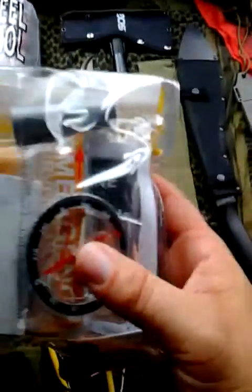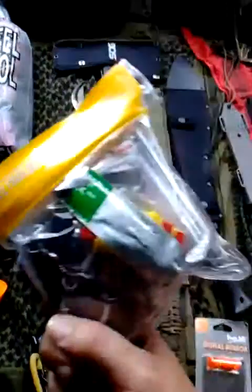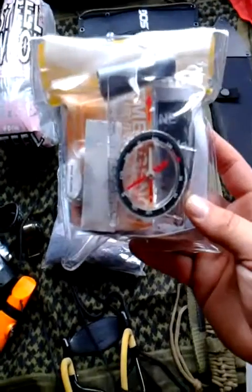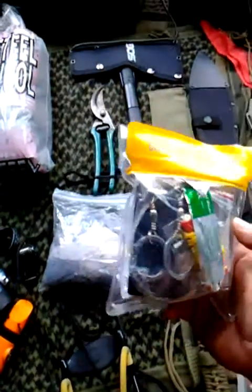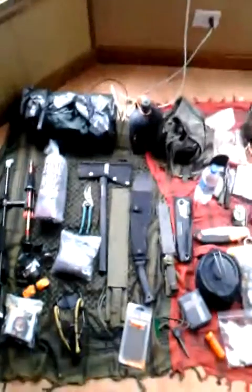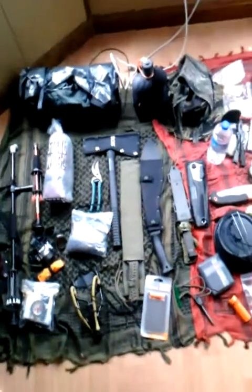Here's a little survival kit that I bought off Amazon. It comes with a few things. I added a few things to it. Some water purification tabs, a saw, an 11-in-1 tool. It has some snare wire in it. Speaking of snare wire, I have 5 snares that are professionally made that go in this also. I've just not put them in there.